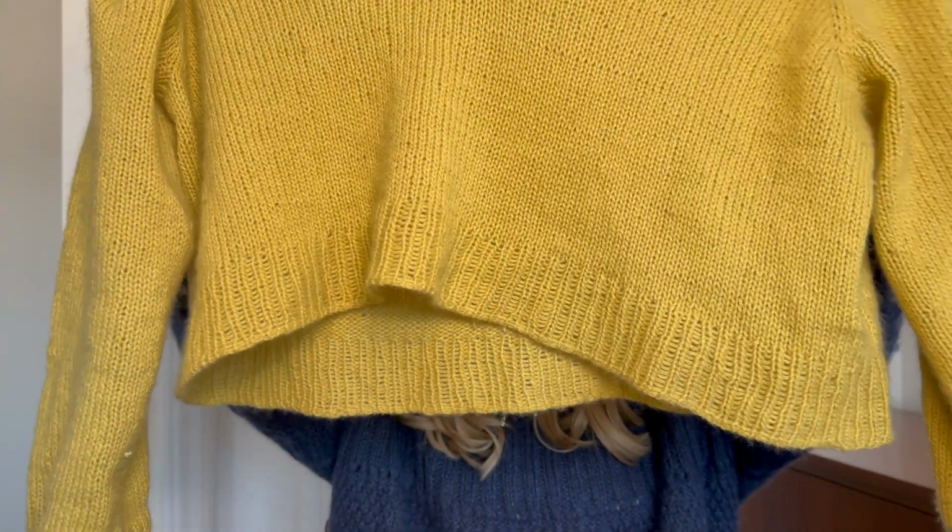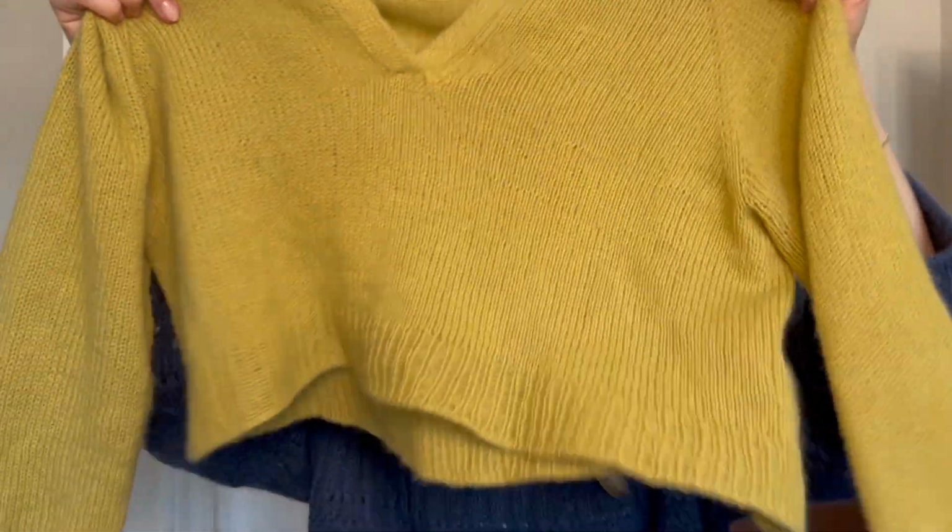I also found that my ribbing flares out ever so slightly. I don't know if you can tell, but it doesn't cinch in, which is a little odd because normally my ribbing does cinch in. Those are probably the only things that I would change if I were to knit it again.